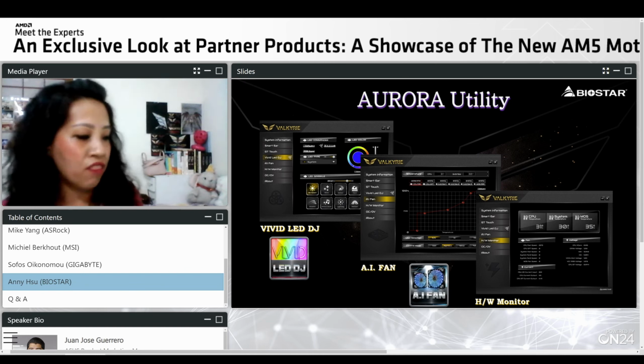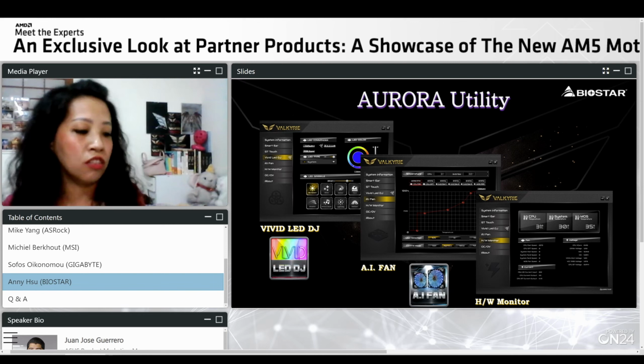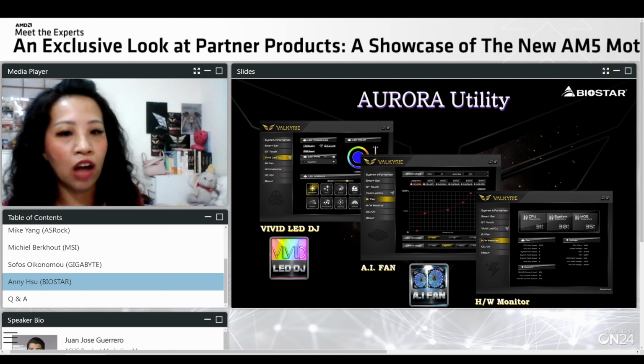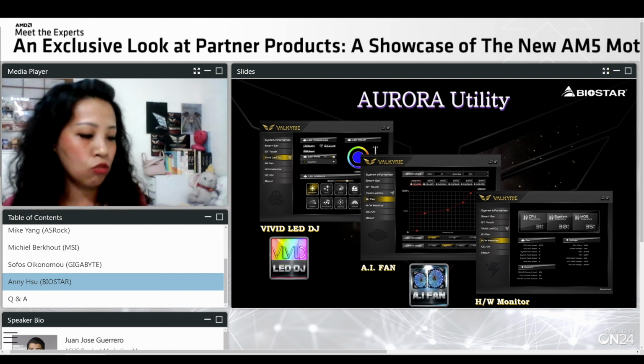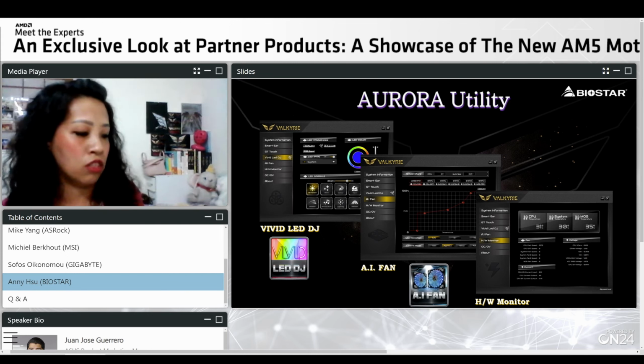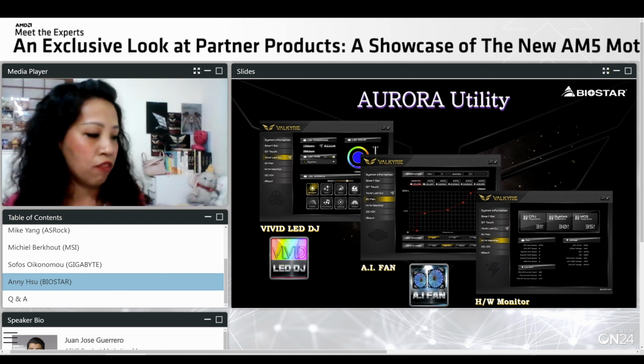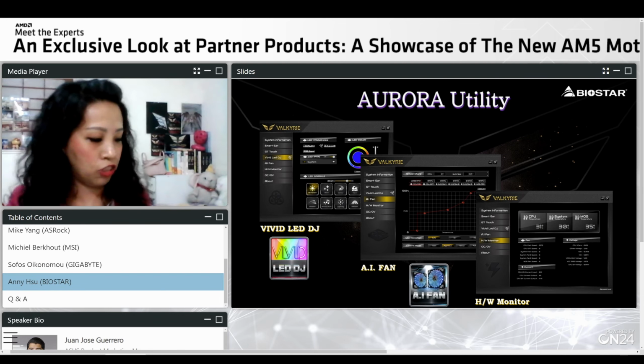And we have the AI fan control. Users can adjust the fan speed for system ventilation. It supports the CPU fan and system fans for more cooling options. And we also have the hardware monitor. Users can check the CPU and system temperature more easily, ensuring their gaming PC maintains performance and also has a good temperature.